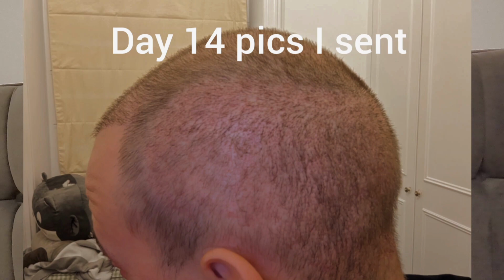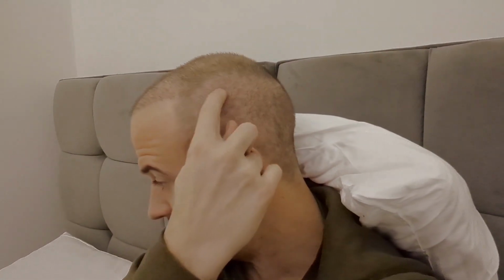They've assured me that it's absolutely fine, it's shock loss, and it might take up to 9 months to see the thickness of the hair. Well, you can see it actually on this line here, the thickness of the hair to come back.